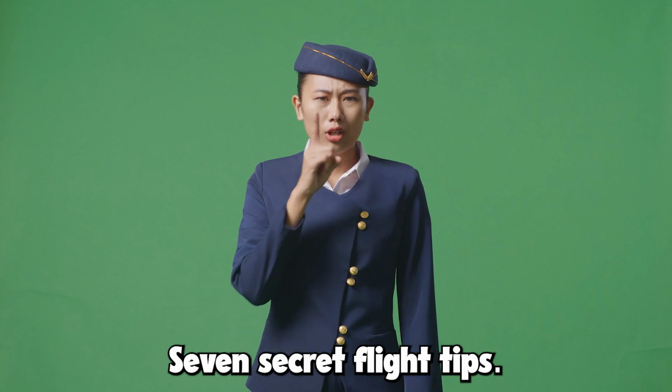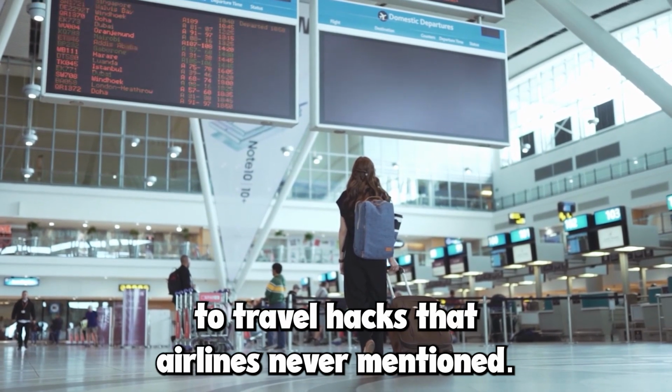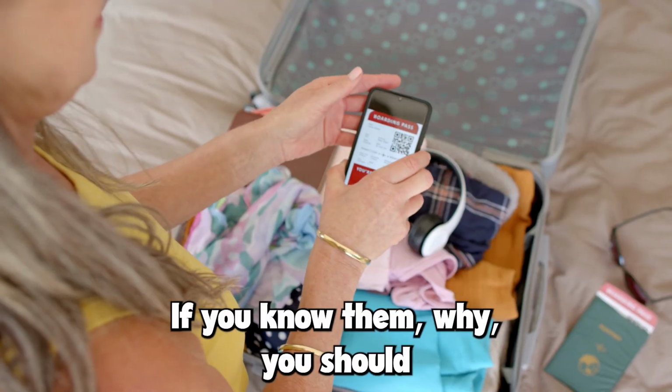7 secret flight tips airlines are keeping quiet about on purpose. From sneaky pricing tricks to travel hacks that airlines never mention. Here are 7 tips that make your trip smoother, cheaper, and way less stressful, if you know them.